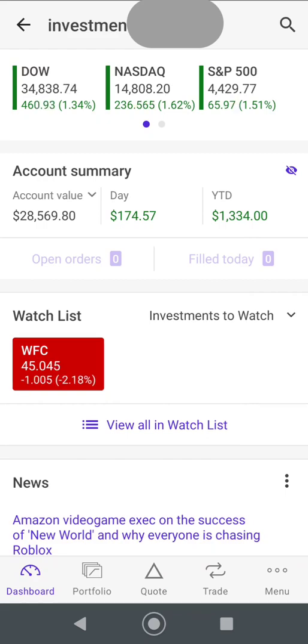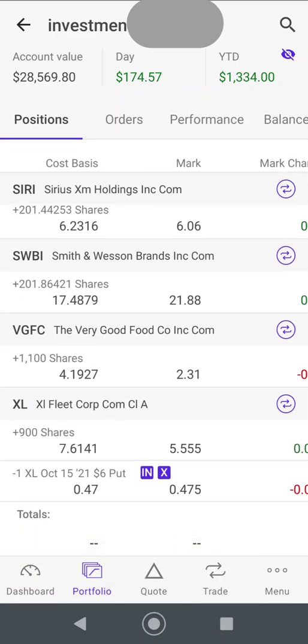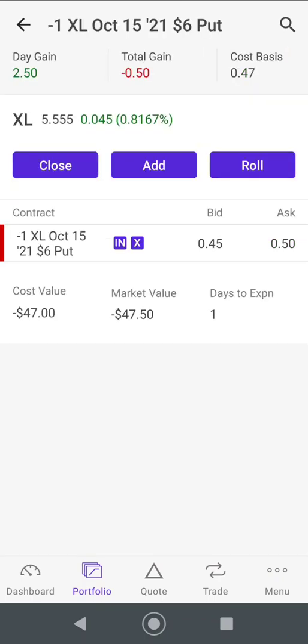Today we're on E-Trade. Now this is the Power E-Trade app because it's a little easier here to roll options in Power E-Trade. So I'm looking at XL Fleet. Now XL Fleet, pretty awesome. Affected by the chip shortage, just like everybody else. And the stock has been going down, but I'm very bullish on the stock.